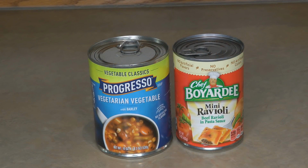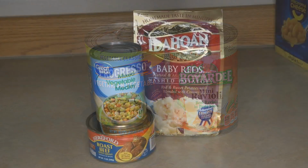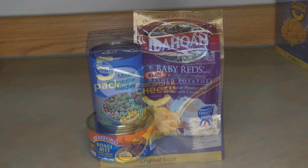I like an easy meal of vegetarian vegetable soup with a can of ravioli. I think it's filling and yummy. Have enough cans to feed the people in your family. Someone told me years ago, if you have a can of meat, a can of cream of anything, and something mashed, you have a meal. I have roast beef with gravy, a can of mixed vegetables, and some of the Idahoan mashed potatoes. You only add 2 cups of water, and they are delicious.